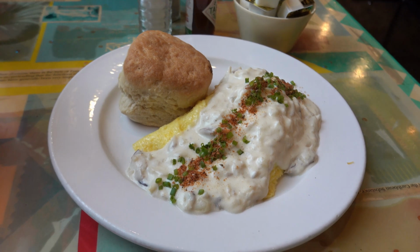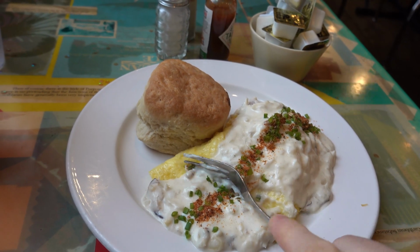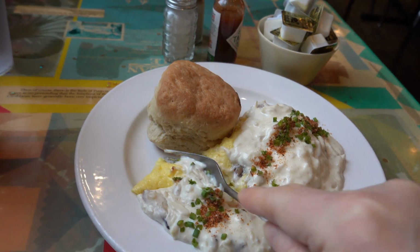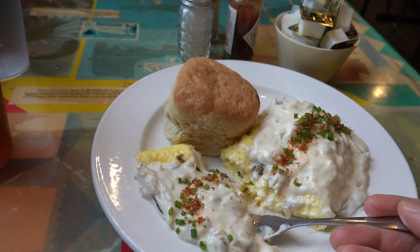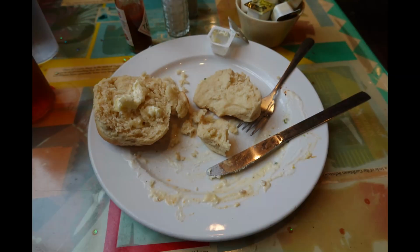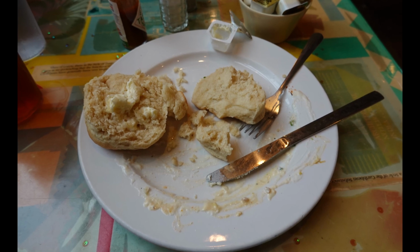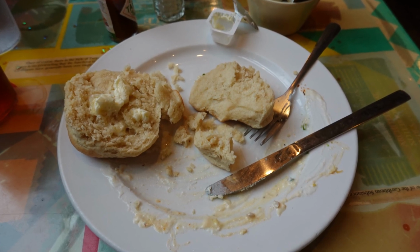So back in 2020 during this visit, I got the exact same thing that I got at the original Surrey's in the past video. This is the crab omelet with a biscuit. So we're gonna see how it compares to what we've had recently here. So it looks almost exactly the same. The consistency of everything tasted completely exactly the same. The biscuit was probably a little bit better than what I had recently.